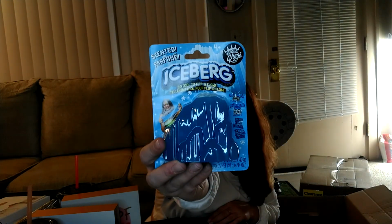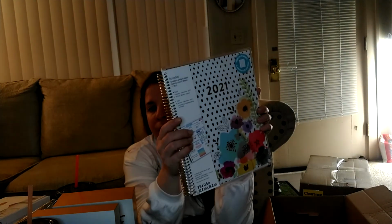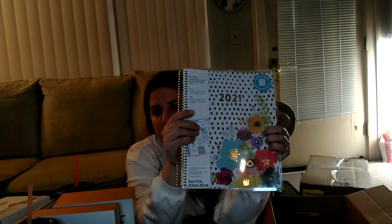Here's iceberg slime, another DIY till I die sign, and a lot of these I'm going to have to keep for myself, not everything. But when I'm a crafter, I have to have my certain items that I pull aside for myself, and that's the fun of it. You pick out what you want and everything else is kind of a bonus.